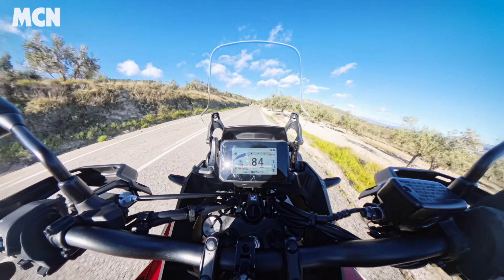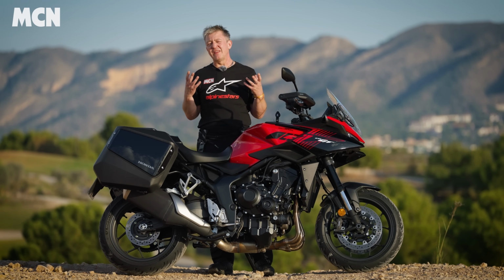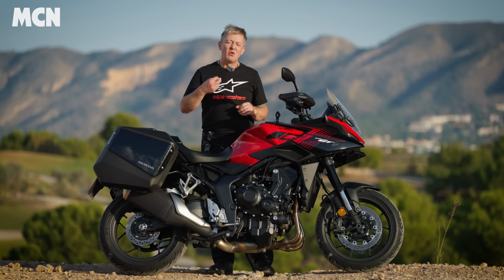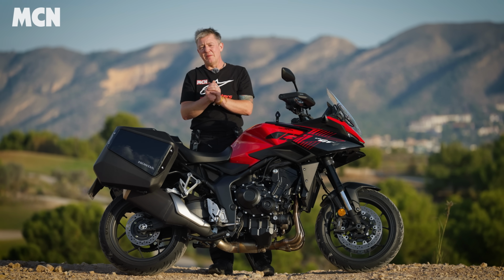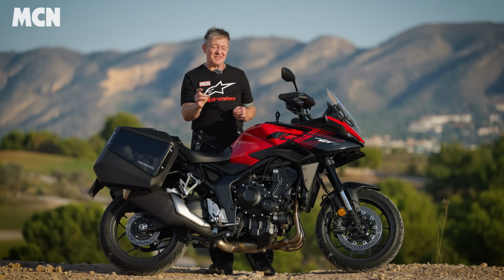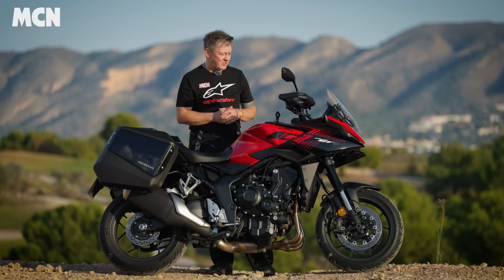On the lowest setting, the wind blast is sort of onto your chest and your helmet, so that you're pretty much in that free air. And that's a really comfortable place to be when you're on the twisties. When we're on the highway, in the highest setting, it just sends the air just over the top of your head. It's not perfect. There is a touring screen that actually does it work a lot better, but it is really effective as a standard screen.